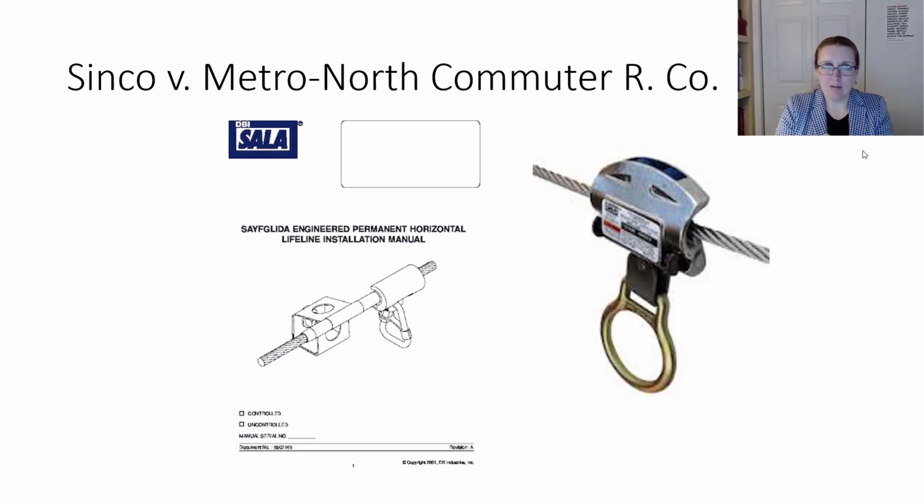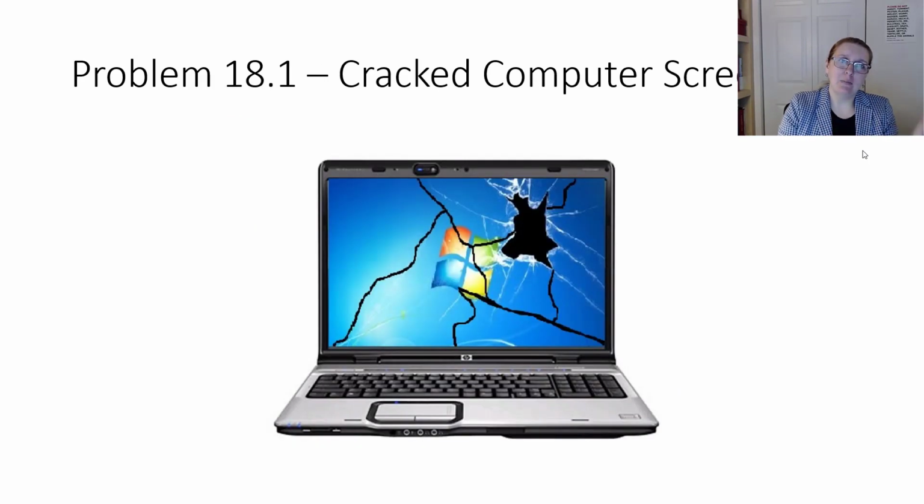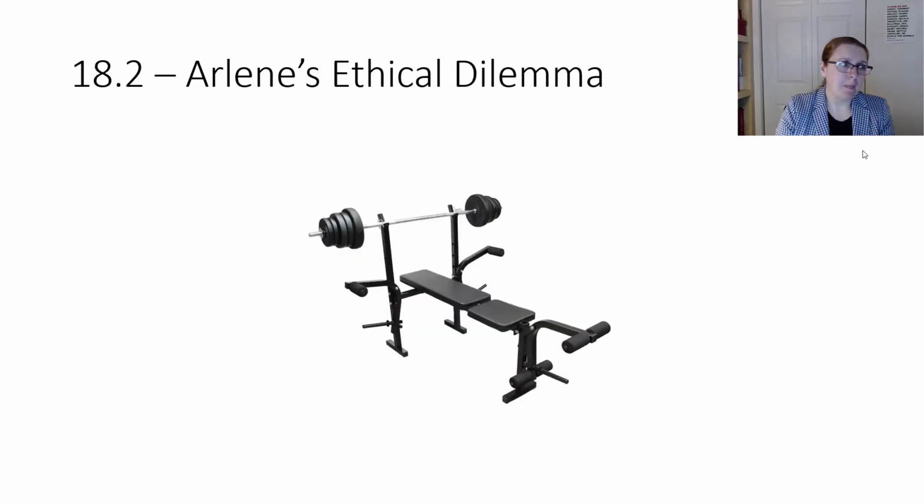So we'll talk about those two cases in a little bit more detail, as well as problems 18.1 and 18.2 for class on Thursday.